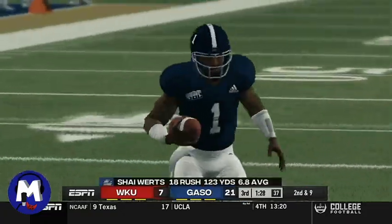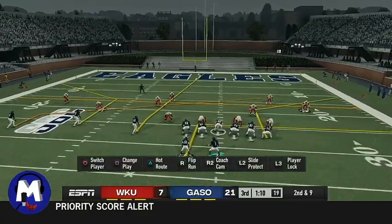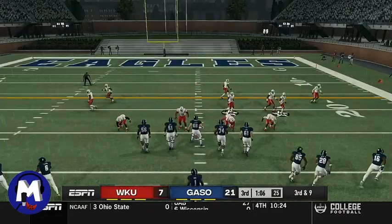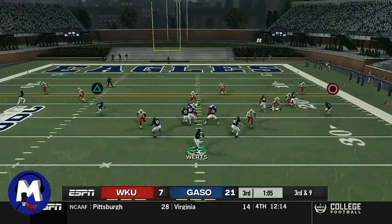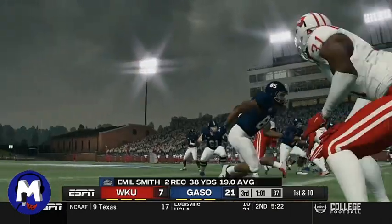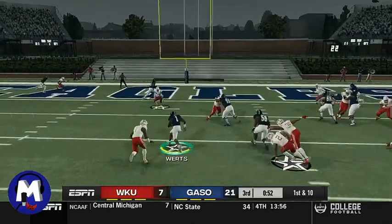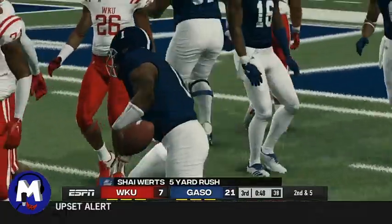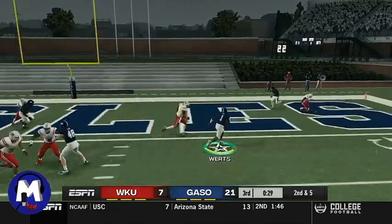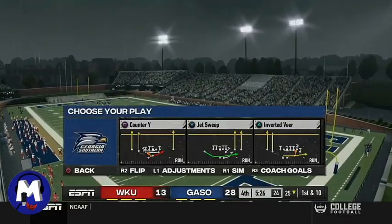Wirtz only gets a yard on that. 26-yard line. Second down. The quarterback in the gun. Empty backfield. Five wide receivers in the formation. Emile Smith. 16. Oh shit. Wirtz gets five. And he's in there. Touchdown. Wirtz for a touchdown. Western Kentucky gets a touchdown as well. Does not hit the PAT.